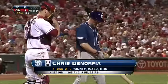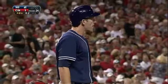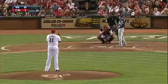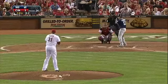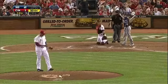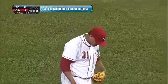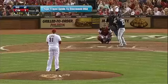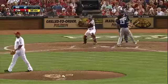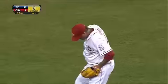4 errors for the Reds tonight, a season high. Runner lost at second base on that tag, and the ball was cut off nicely by Alonso. Paul out at second on the fly ball to right by Mesoraco. A caught stealing by Phillips in the first inning. A couple of bad hops, Reds wise, good hops Padres wise. Nice defensive plays by San Diego, specifically from Jerko. Denorfia strikes out. And now Mesoraco throws it out in the left field.